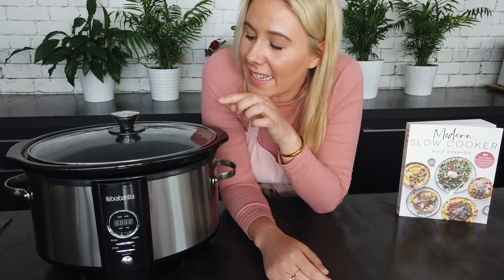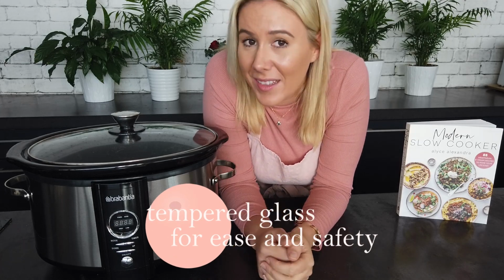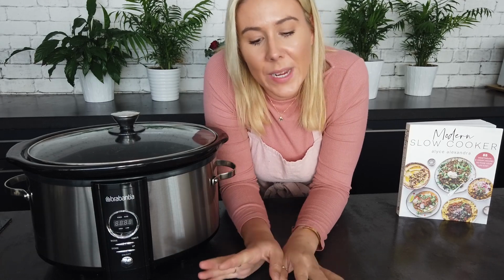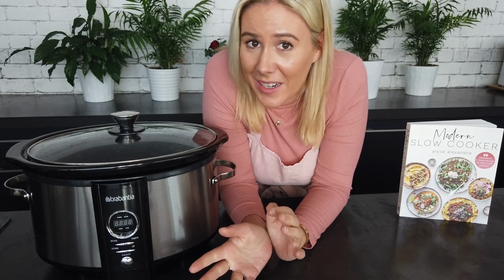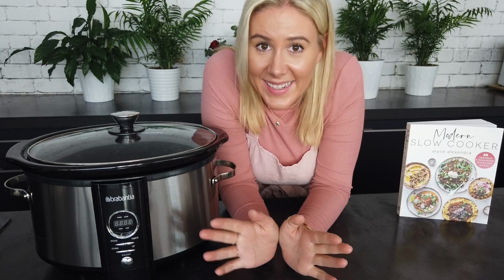The lid here is a tempered glass lid, which means we can actually see in and we can see how our food is cooking, which I absolutely love, because you never want to open the lid of your slow cooker when it's cooking, because that's going to let heat out. By having a glass, we can see in, we can see what's going on without the need to actually disturb the cooking. And the fact that it's tempered glass means should there ever be an accident, it's never happened to me, but should you ever break your slow cooker lid, being tempered glass, no one is going to get hurt, and that is very important to us.